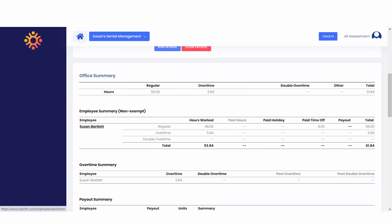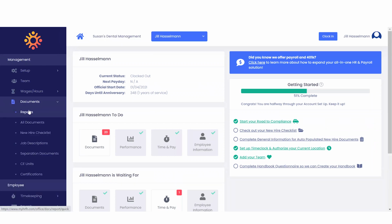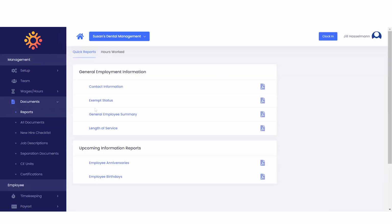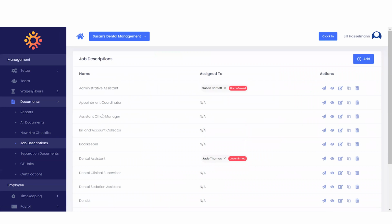Lastly, under the Management section, you will see the Document section. Under the Document section, you can run various reports. You can also access and manage all job descriptions. By using HR for Health, you get the benefit of working with experts in the healthcare industry, so we will always be able to provide you with the most comprehensive industry-specific job descriptions.